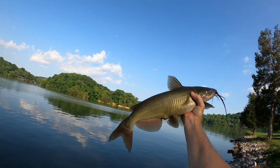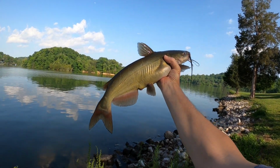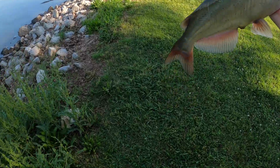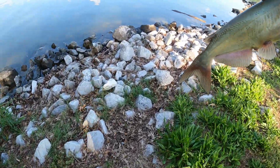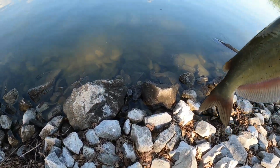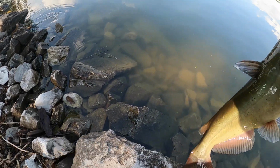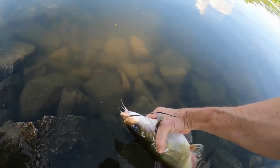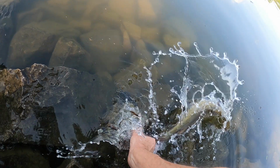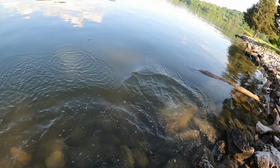Channel catfish. Looking good. See if we can get him turned loose right here. Buddy, you ready to go back to the deep here? Let's see if we can get you turned loose here. God, he was ready to go back to the deep. Ain't no doubt about that. Whew.